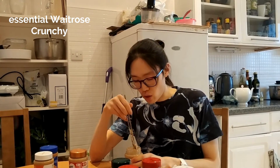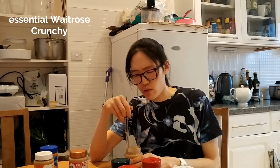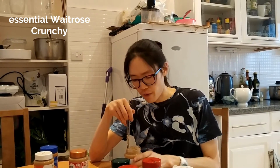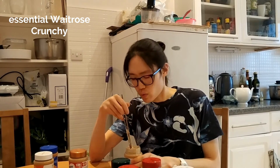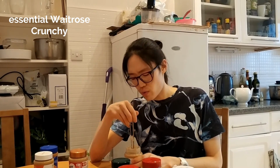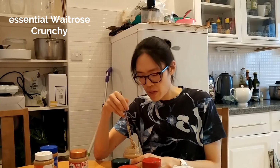The sweetness is noticeable. It's a lot, and it's a sweetness that tastes like sugar. It's not the kind of natural sweetness that I had from the peanuts. It does taste different. It is a different kind of sweetness. Feels like it's less salty, but I don't know if that is the sugar overpowering it. It's not as rich as the other ones.